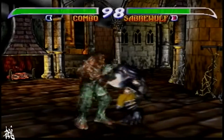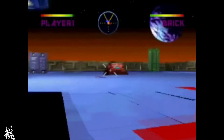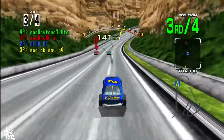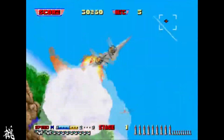Battlesport on the 3DO from 1995. Virtua Fighter 2 on the arcade and other platforms from 1994. Daytona USA on the Sega Saturn from 1993. Let's jump ahead a little bit.